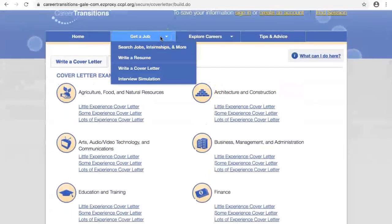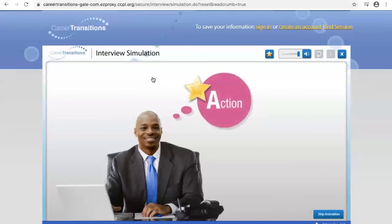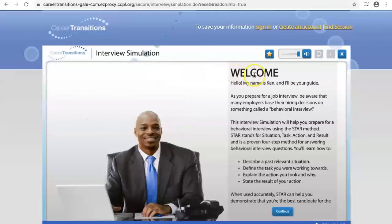Okay, so our last section for Get a Job is the interview simulation. So this is a little game you can play on the database, and it outlines the STAR method for answering interview questions. STAR stands for situation, task, action, and result, and that can help you answer interview questions in a way that really highlight your skills and help you convey what you can bring to the company.